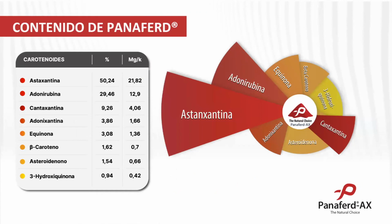A more detailed profile of carotenoids found in Panaferd. This is a very, as I said, wide spectrum from astaxanthin to adonirubin. Maybe a few of you know adonirubin. This is also very interesting and red carotenoids found, for example, in some shrimps and including crayfish. Canthaxanthin, adonixanthin, these four major, let's say, red carotenoids are the keys of Panaferd product.